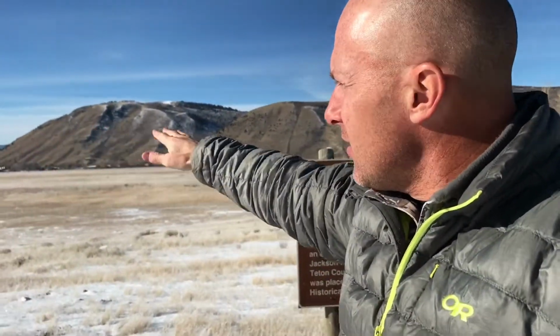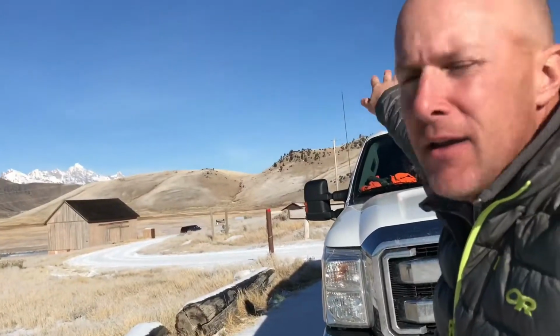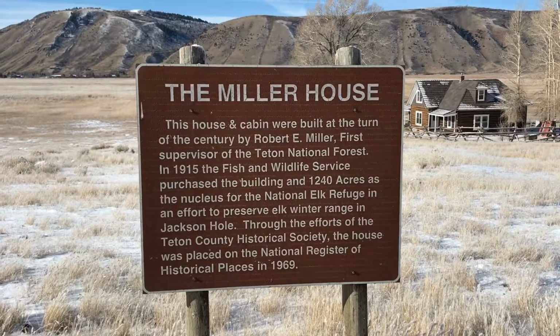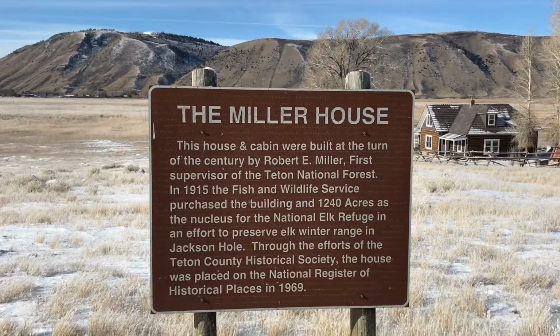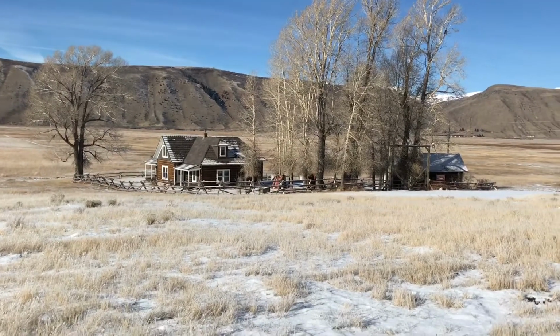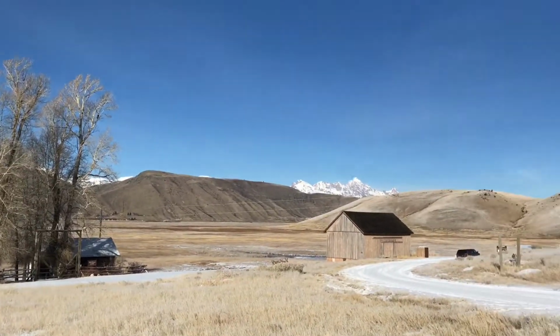So there's the town of Jackson, and this is the National Wildlife Refuge. I'm going to kind of plug this little bit into all this bighorn sheep field trip. But the refuge spreads out this way and goes miles and miles up that way. But this was the first place they purchased to start creating the refuge, the Miller House. So you can see the house down there. You can go on tours of this during the summer. There's some pond water down there and some creeks out all through there with ducks and geese on it.